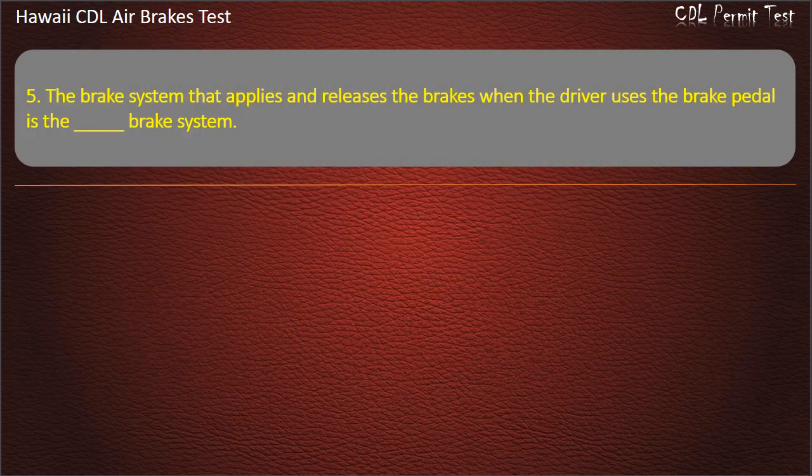Question 5. The brake system that applies and releases the brakes when the driver uses the brake pedal is the brake system. Service. Emergency. Parking. Answer. Service.